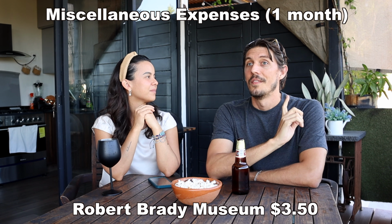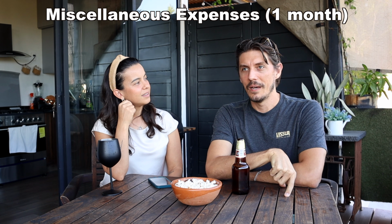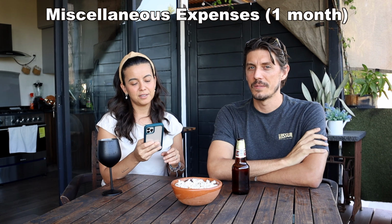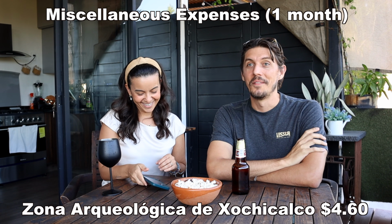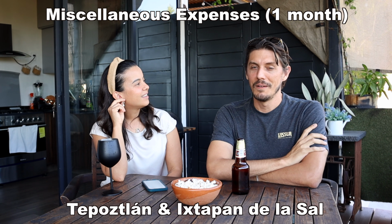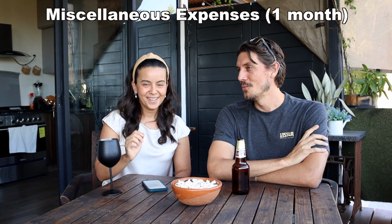There is also a very nice archaeological site about 45 minutes west of here that you can check out. I don't know the exact name, it's pretty hard to pronounce like most things. And there's also, I believe, 2 pueblos mágicos, which we would have loved to see, but we didn't, and we want to say why we didn't really do much this time around.